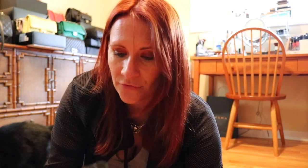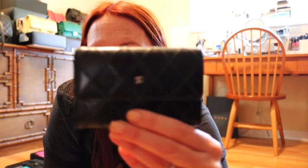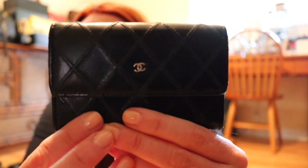Next up to bat, we have slightly bigger versions of card holders. The first one that I have, and the second one is essentially going to be the exact same construction. I'm trying to get it to focus. There you go.